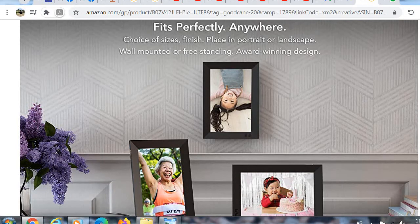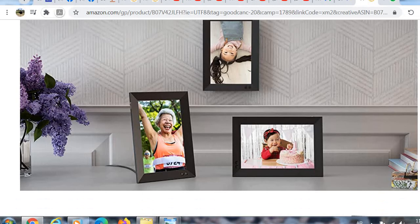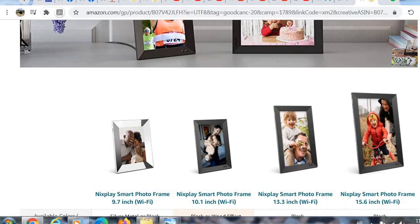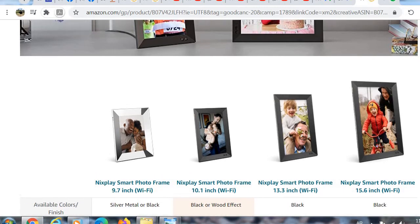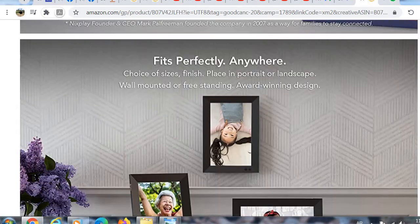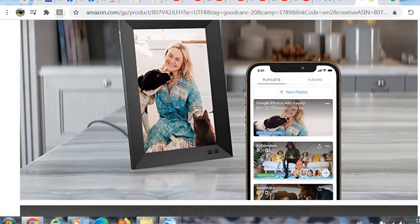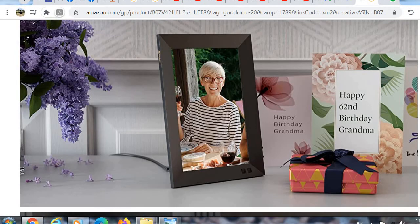Share photos and video up to 15 seconds, privately, safely. Send photos and photo playlists to your loved ones' frames and invite others to share pictures to your frame. Create a photo sharing network for your family that is private, secure, and GDPR and CCPA compliant.